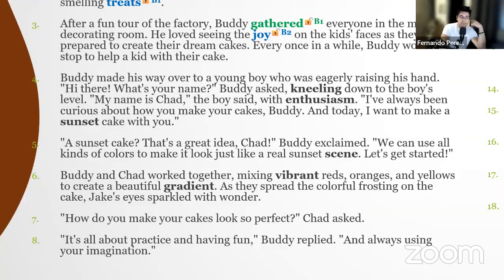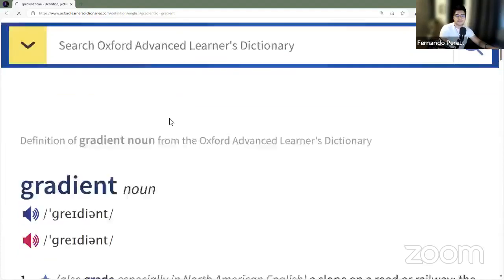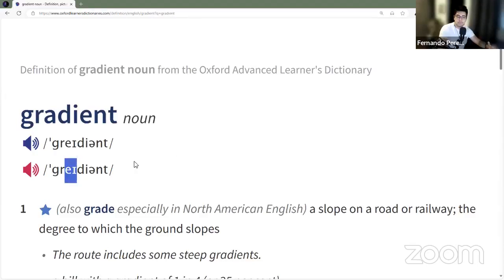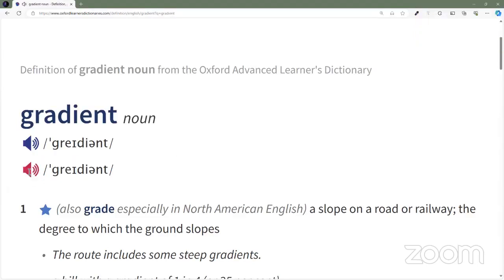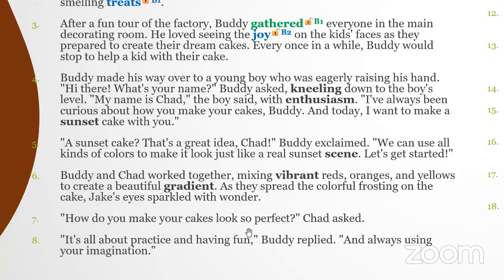Yes, that's correct. Okay, let's check the vocabulary pronunciation. Gradient. Exactly. Gradient. Gradient. Okay, beautiful gradient.